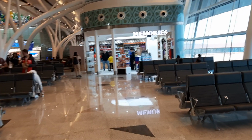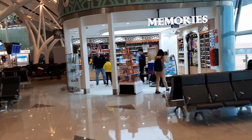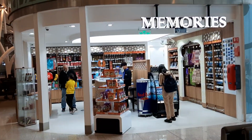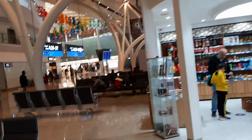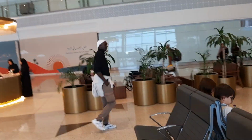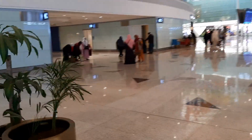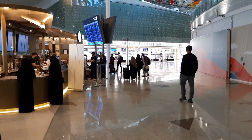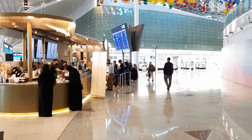So here you can buy something to remember about your trip. But my memory will be that if you are coming here with an e-visa, then according to the current rules, you cannot take Ab-e Zamzam with you. But if the person sitting on the counter is supportive, then maybe it is possible. But by current laws, if you are coming here with an e-visa, you cannot take Ab-e Zamzam with you.